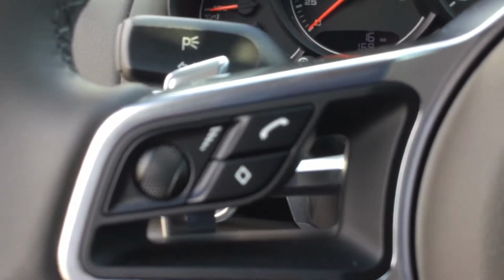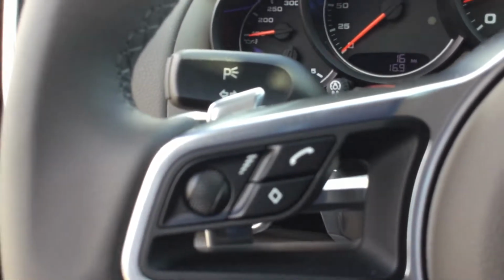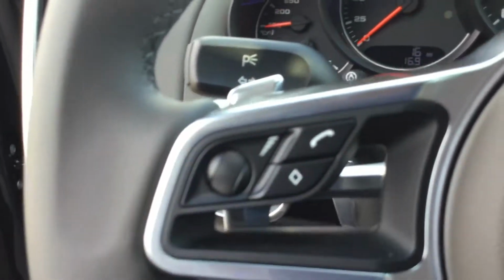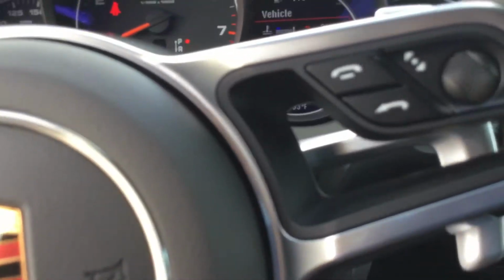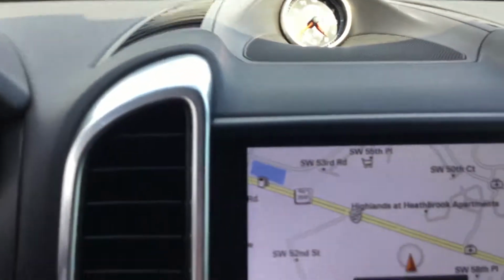You have this diamond-shaped button that will allow you to switch between source, media selections, as well as you can customize it for other options. And then you have your volume control here. Now, the TFT display is probably one of the best things Porsche's added to their vehicles, and I'll go back to that in a second.